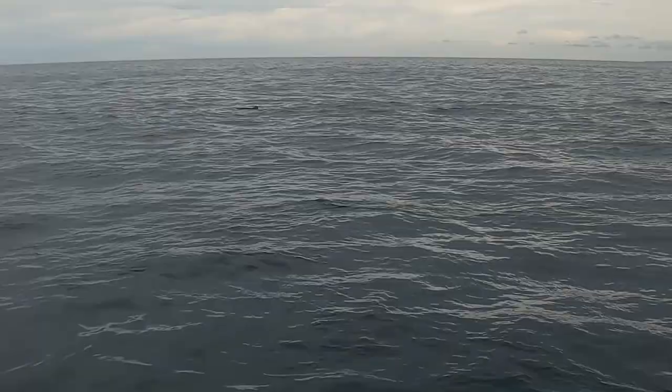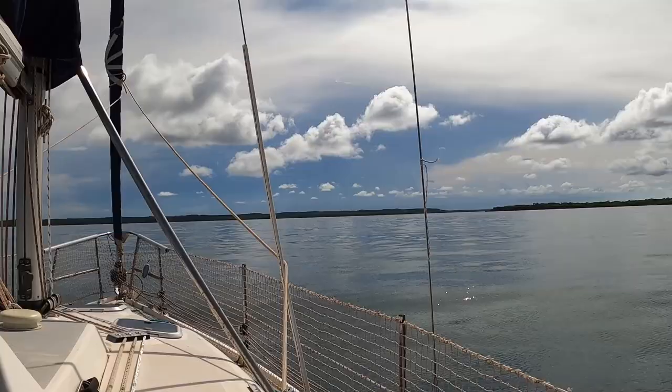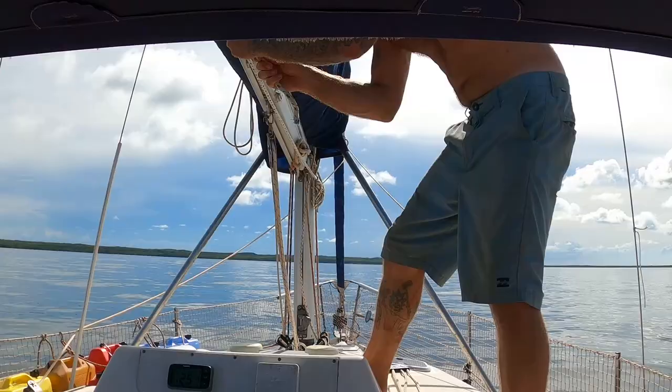As you can hear, we are motor sailing. Winds weren't always in full force at this time of year, so we did have to use a little bit of diesel. But it was worth it. Just check out some of these views.